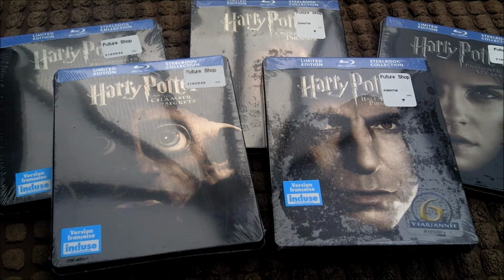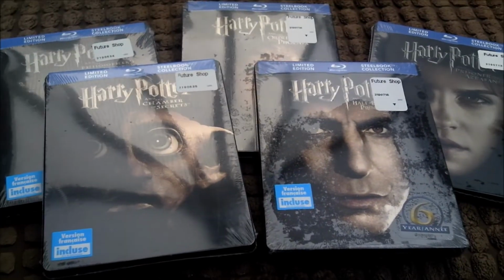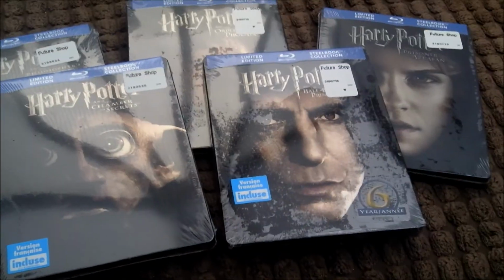So, if any of you out there would like to do a trade, if you have them, there's the Goblet of Fire and Harry Potter and the Deathly Hallows Part 1 and 2. So, the Goblet of Fire and the Deathly Hallows 1 and 2. If any of you have got them for trade with me, I'll be really grateful.